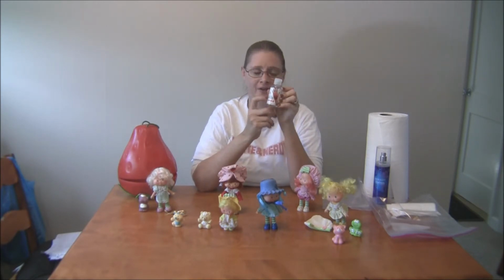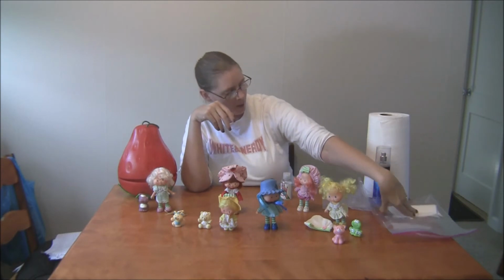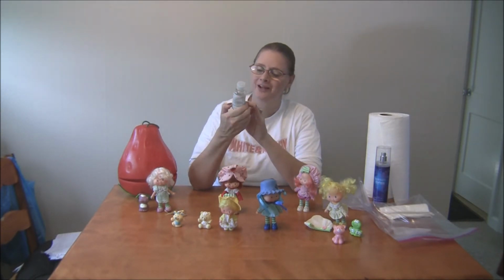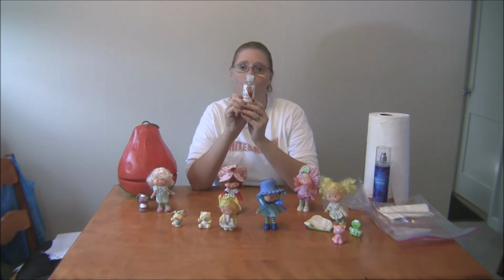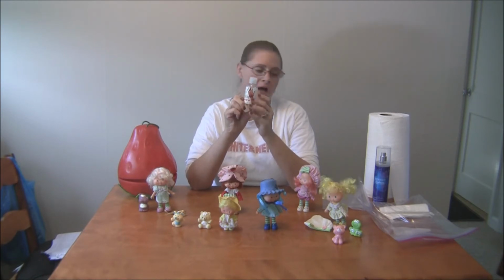But I use this hand sanitizer, and what you have to do is put it on a paper towel. And the good thing too, I just realized this the other day, is that the Body Shop has an orange scent. So if you have Orange Blossom and you want to have her rescented, you can use their orange scent too.